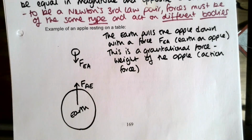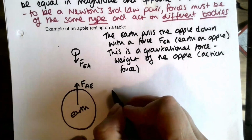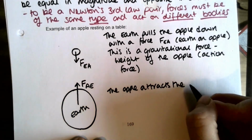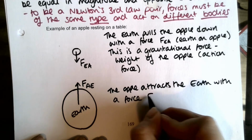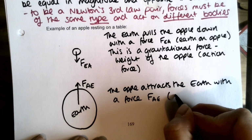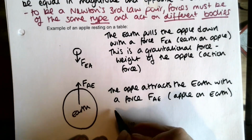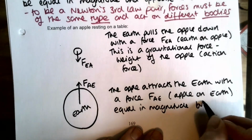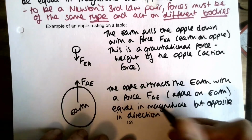So the equal but opposite of that is the gravitational force of the apple on the earth. So that means the apple attracts the earth with a force FAE, the gravitational force of the apple on the earth, which is equal in magnitude but opposite in direction. So that's the reaction force.